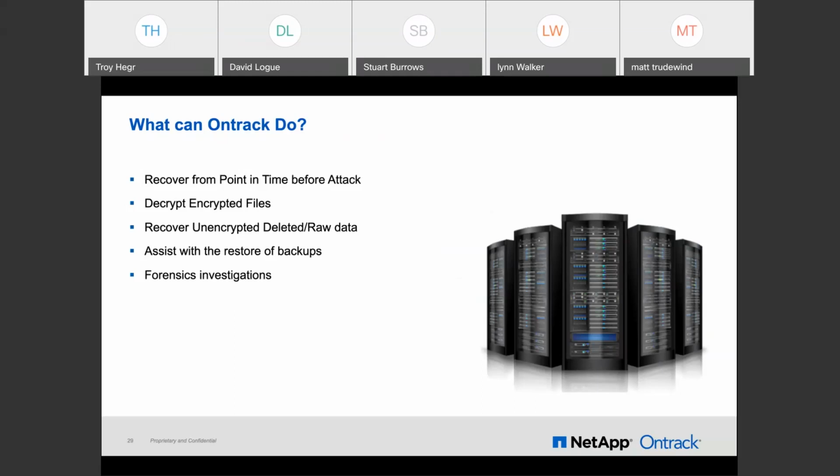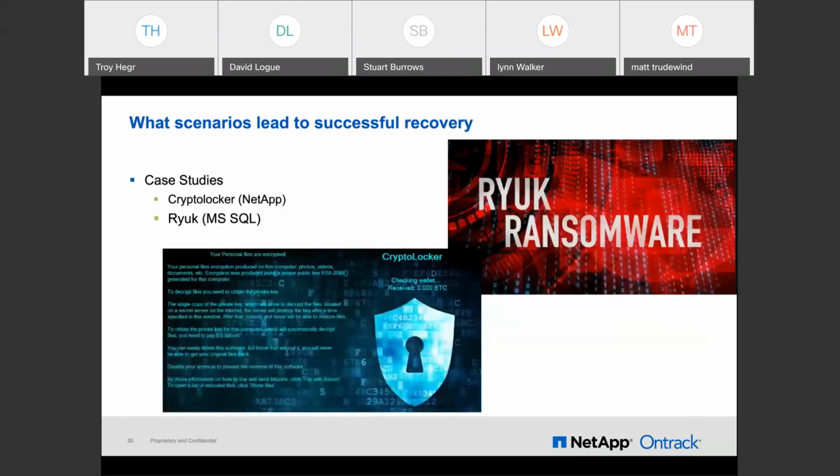Awesome. You want to touch on some case studies? Yeah, can you go to the next one for me? So I think 2 of them highlight the abilities that we have. The first one is a CryptoLocker infection, and this is a pharmaceutical company.